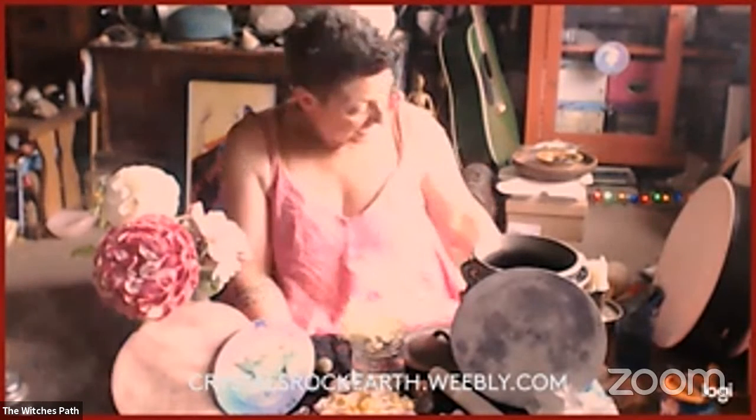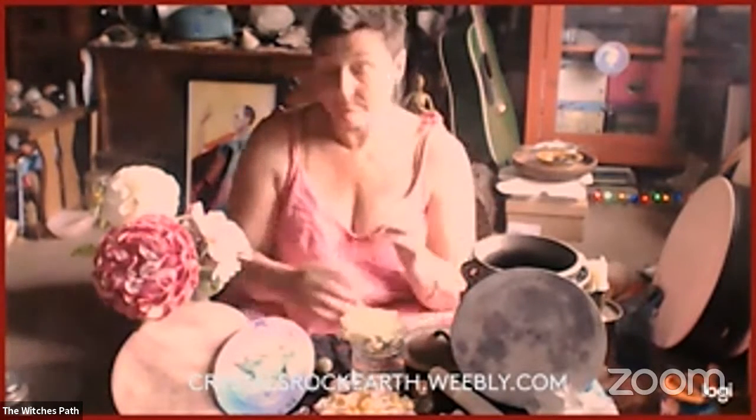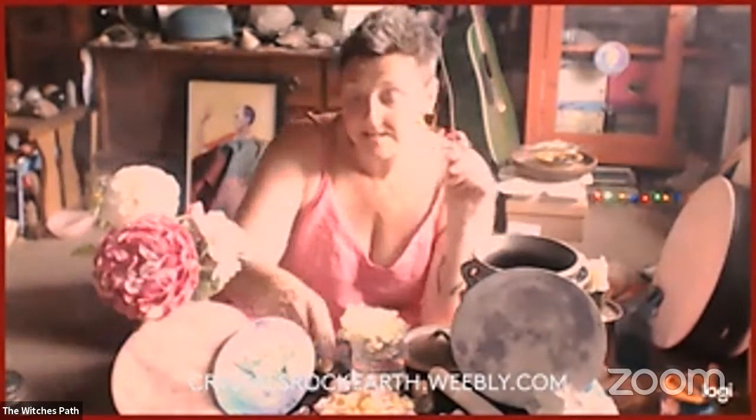And it's also obviously the energy of universal love. So if you want to attract your ideal partner, do it on a Friday, or do it on a Thursday, because that's what I do. And you can use rose quartz to help with that as well.